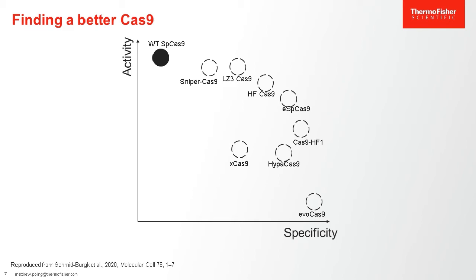This is a figure that's reproduced from a publication that came out earlier this year, and we've seen this in our hands as well: as you increase that specificity, that activity drops off. But the goal that we sought out in product development here was to try to find a Cas9 that has that increased specificity without removing or reducing any of that on-target activity. A lot of times the way that these specificity characteristics are built is by introducing point mutations to the active site, and that can ultimately reduce the overall catalytic activity of the enzyme. But how can we find a way to get the highest activity with the highest specificity?